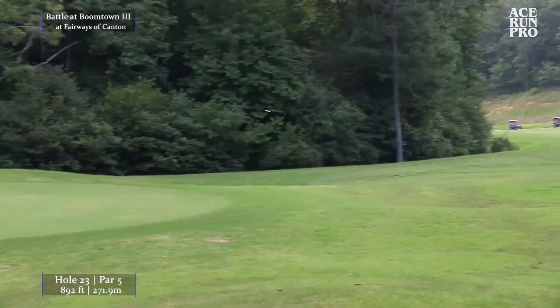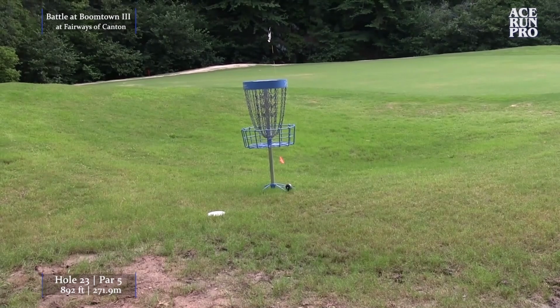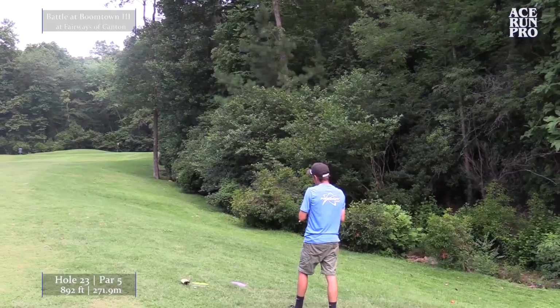And Alden with a huge rip, looking for a skip towards the pin. Oh, off the golf green, too. Hits and the hole. Just like that, folks.